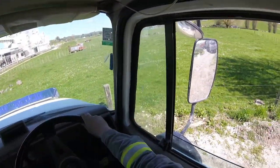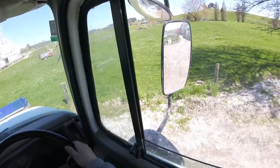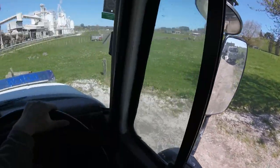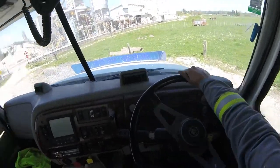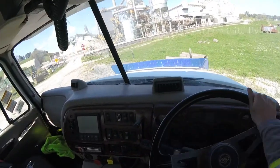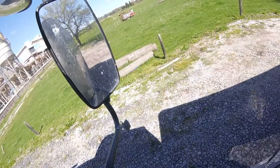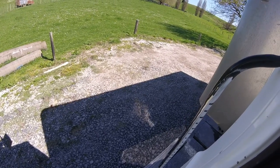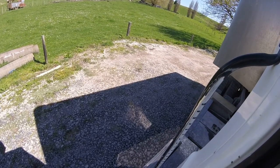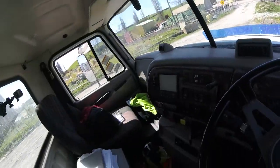So we'll just pull over here and I'll get myself lined up a bit better so that when the Scania's finished loading I can just reverse on in there. Alrighty, I'm just going to chuck the hoist up now. I lift it up a little bit so that when the digger driver's loading me up he can actually see in the back and sort of see what he's doing. That should be good.